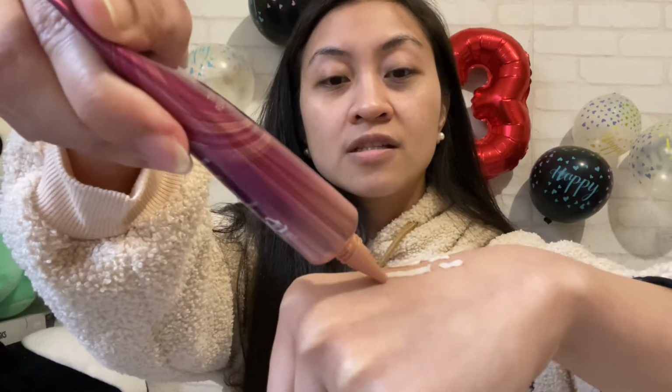So yung ginagawa ko lately is, nilalagay ko to siya dito. So yan siya, oh. Kita niyo ba? Yes. So yan siya, oh. So what I do is, of course, sa mata yung nauna. Yeah, so tingnan nyo. Sobrang easy. Parang nag-glide siya. As in, sobrang moisturizing talaga.